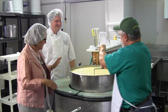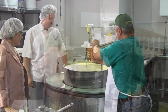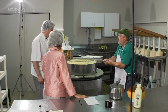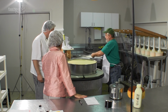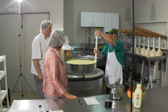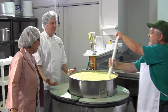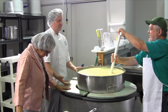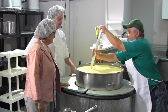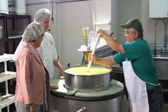Look how pretty that's getting, kind of mottled. And then what, after it gets to that consistency? Then I'm going to stir it to get some of the bigger pieces off the bottom. That's a big stirrer. Did the whole pot turn to curd all the way down, or does it mostly float to the top? Oh no, it's all the way. The whole pot bottom is like cheese, like Jell-O. That is so pretty.